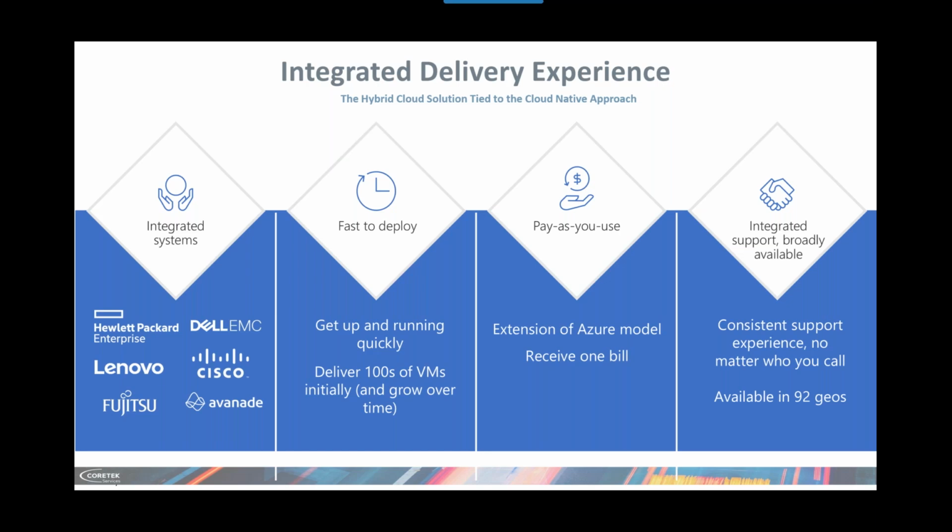There are different ways you can pay for your Azure Stack consumption. You can pay as you use or pay up front, but it's really truly an extension of your Azure model as you receive a single bill from either your Microsoft enterprise agreements or your CSP strategies that you bake into your specific consumption goals. Most importantly, this is an integrated and managed environment.